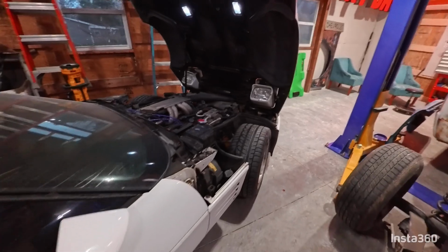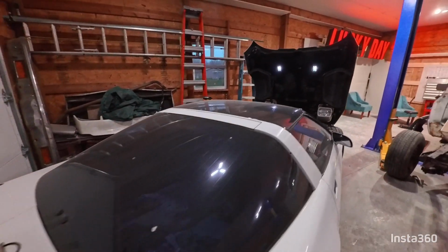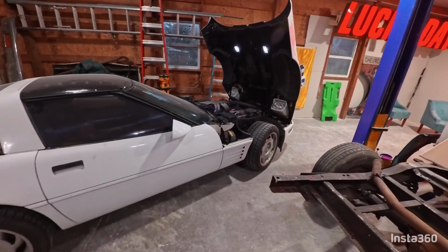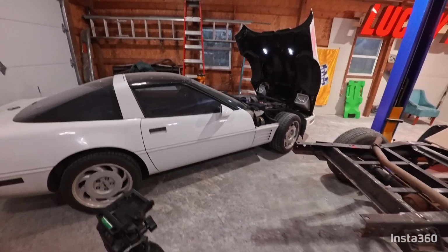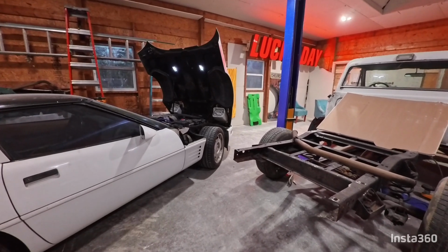But ultimately, welcome to the C4 project. I hope you guys like C4s. If you don't, I'm sorry, but I love them. And I would like to make this, I mean, ultimately, if I could, the full-time goal before my neighbor cuts me off with a chainsaw here, I would love to make this the fastest C4 possible, but that's probably unrealistic. But let me know your thoughts and takes on it, and we'll go from there.